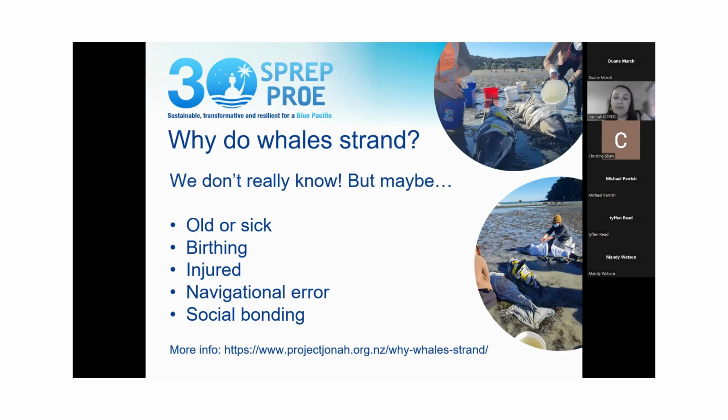They can also suffer from diseases, which may leave them weak and disoriented, or with impaired echolocation, which is what they use to navigate. It can also be problems with birthing, so they may come close to shore and get stranded that way. They may be injured, which can result in stranding, or disorientation if their hearing is impaired somehow.